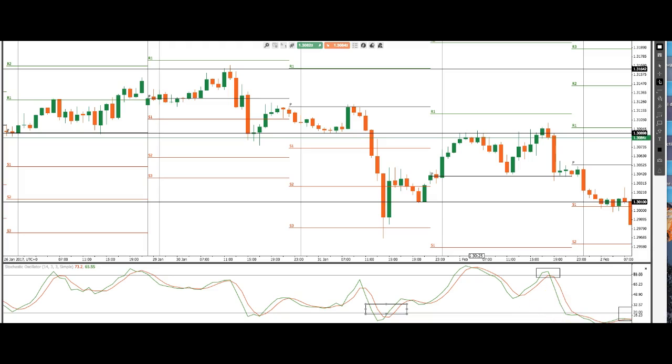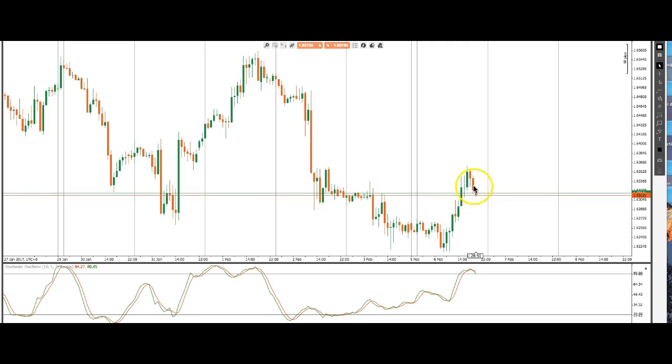Okay, let's look at some other pairs. Here's another trade setup on pound Canadian dollar. Market rallied today, and then here's after 11 o'clock Eastern. We have a nice inside bar color change and an inside bar, and stochastics is overbought, and this is a trade that was taken around here, and we're still in this trade, and hopefully it will come back down to a 50% fib level.